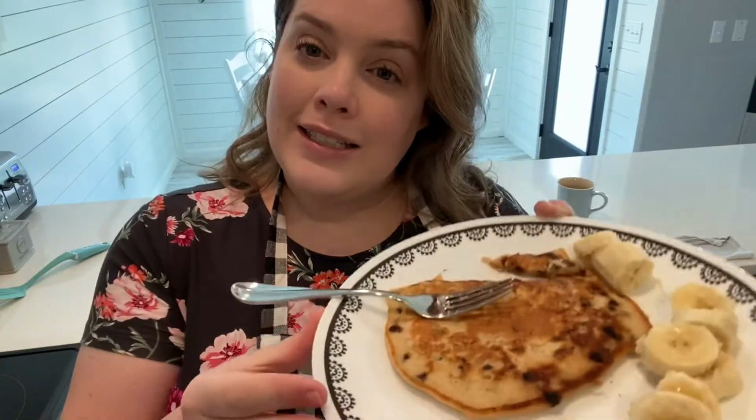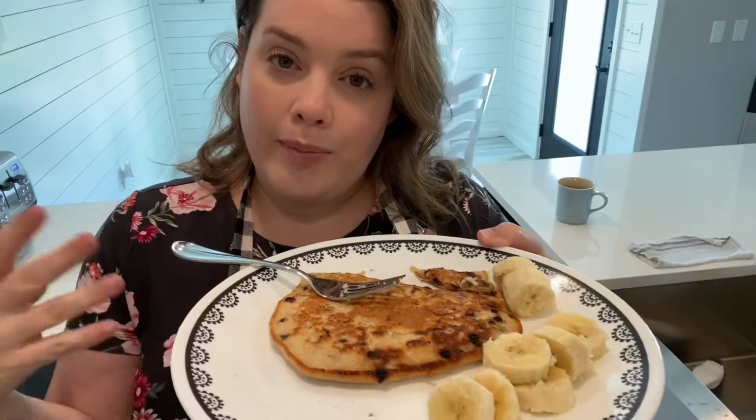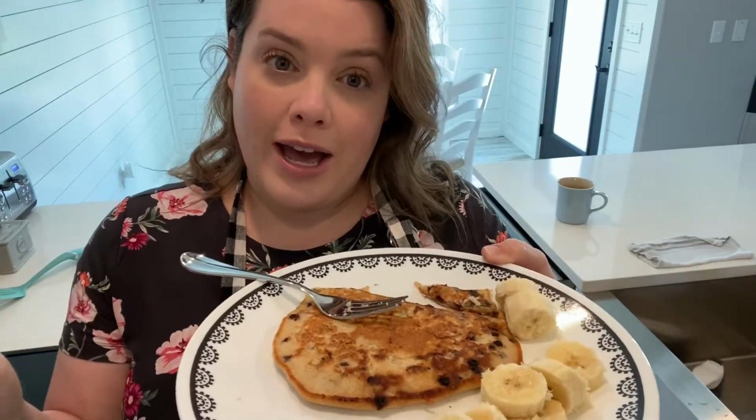All right, guys. Got my pancake done, and I have some fruit on the side. I usually do bananas, strawberries, whatever I have, and this is a 4-point breakfast. So only 4 points, and it keeps you full for quite a while. I've kind of stopped drinking coffee for a while and I'm on to green tea, and it's pretty good actually. So I'm gonna eat my breakfast and then I'll see you guys in a little bit.